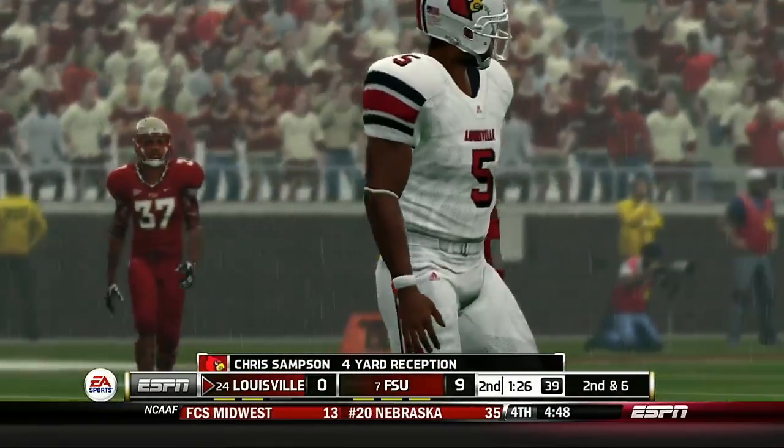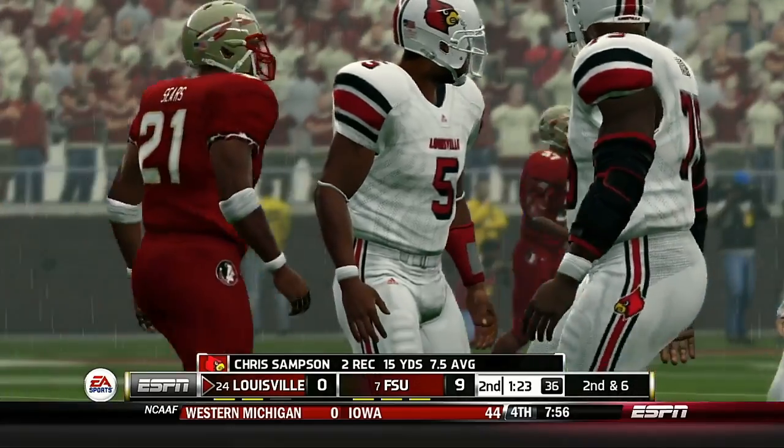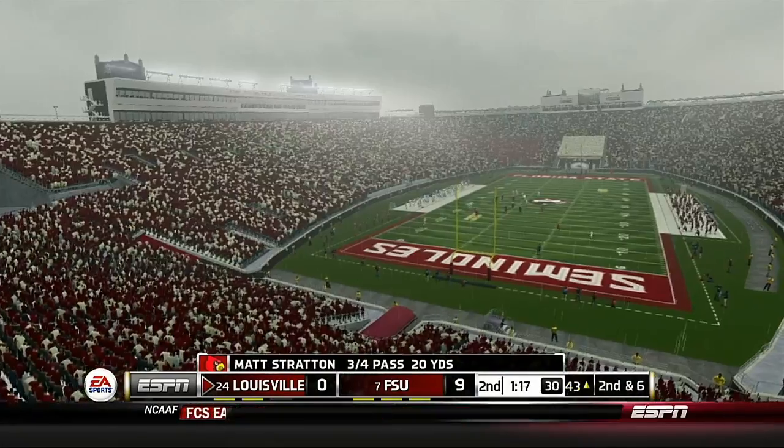Completes it, but he can't shake the defense. That's a D4. That makes it 2nd and 6.